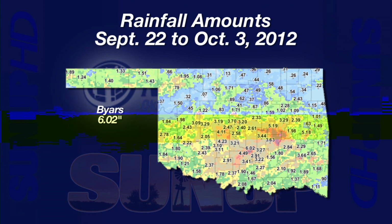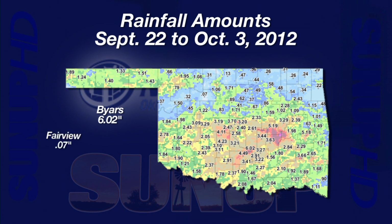Locations in the brown-colored areas range from 2.5 to 4 inches. Green-colored areas received between 3/4 and 2 inches of rain. The blue areas typically had less than a ½ inch, and poor Fairview recorded only 0.07 over the 10 days.